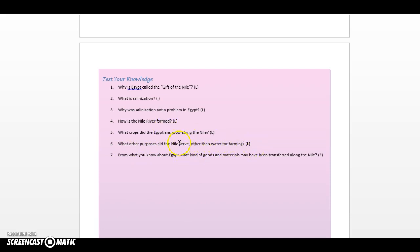So serve means what other purposes did it have? Or what did it give other than water for farming? From what you know about Egypt, what kinds of goods and materials may have been transferred along the Nile River?